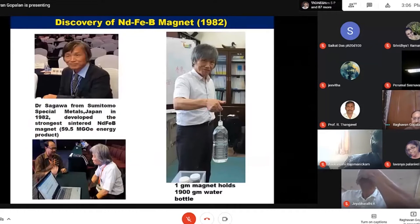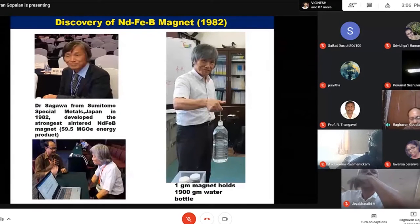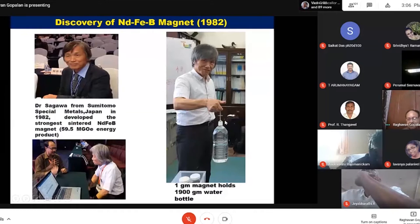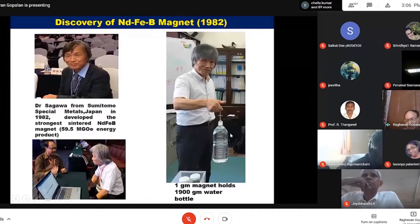Then came the champion magnet, the neodymium iron boron magnet. This is the man, Dr. Sagawa, in Japan. He was in the Sumitomo Special Metals group, working in 1982. He discovered what is known as neodymium iron boron magnet. You can see that with 1 gram of magnet, he can hold really 2000 grams of water bottle. You can see what weight he can really lift. A very small, tiny one lifts this much.